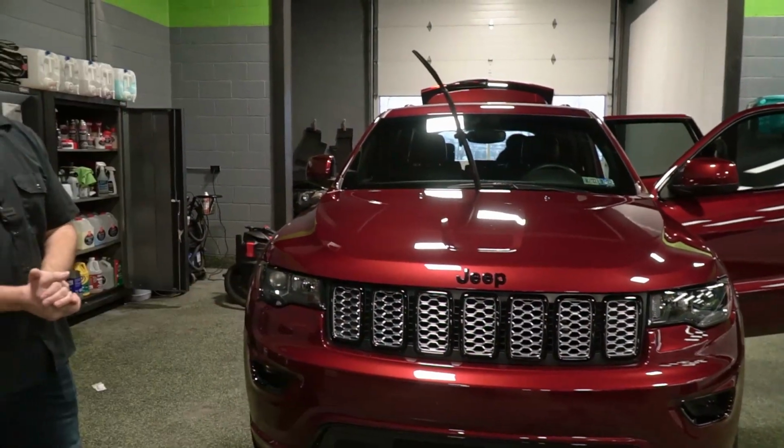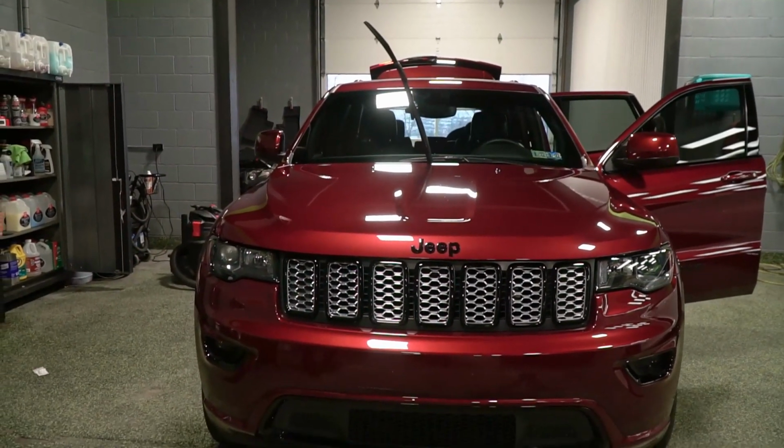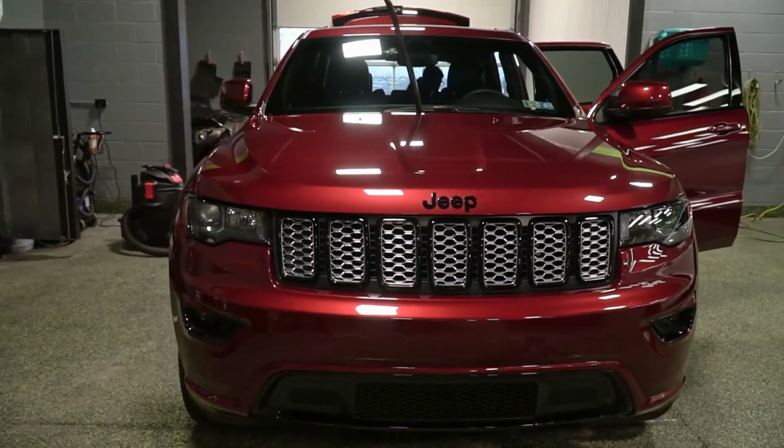My wife's Jeep finally is getting cleaned. Last week we were gonna clean it, and we didn't. But this week it's getting cleaned, and as of Friday, this won't be my wife's Jeep anymore. We got something new and exciting coming.